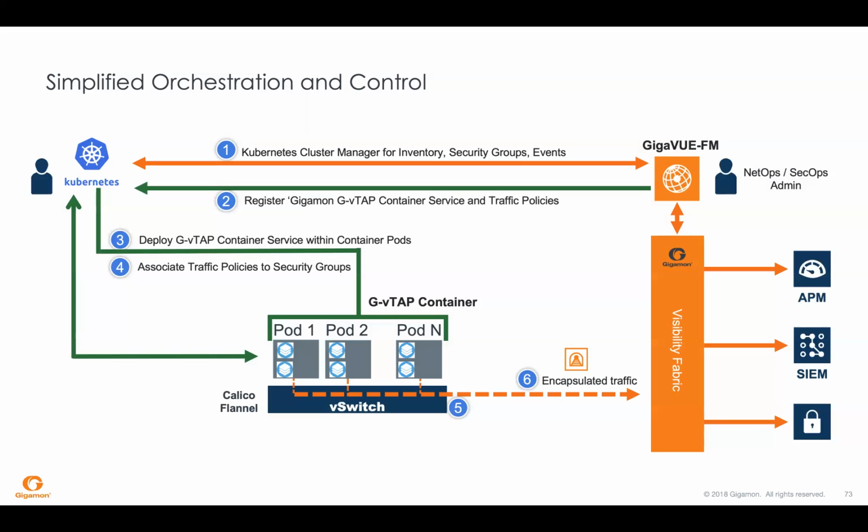But going back to what you said, Jeff, we do have the ability of doing IPsec encapsulation also. So for some of our federal government agencies, when the traffic is in motion, the traffic needs to be encapsulated. So from source to Gigamon it's encapsulated. From Gigamon to destination, that's a little bit harder because we don't have control over the end tool, so that will not be encapsulated. But from source to Gigamon, it is encapsulated. So we do have the ability of doing that.